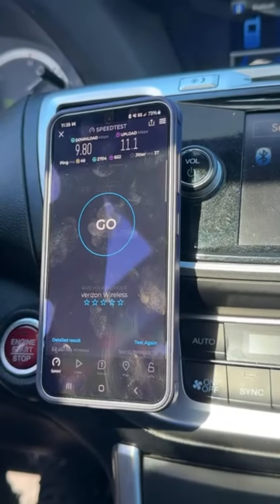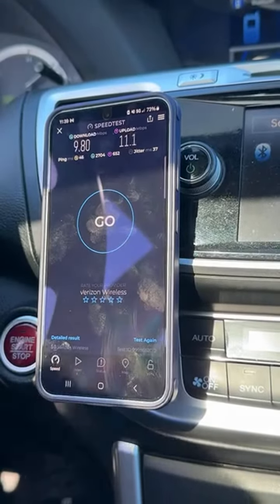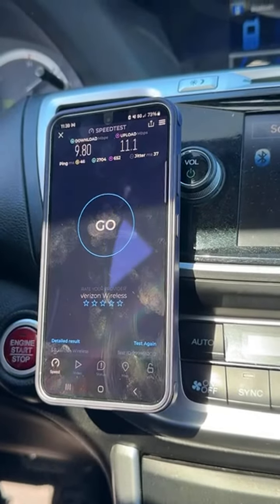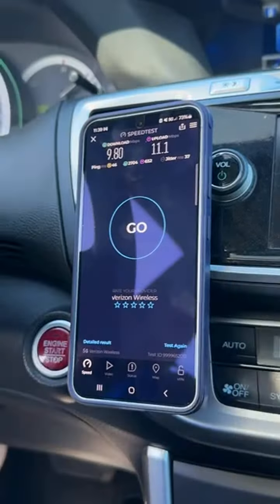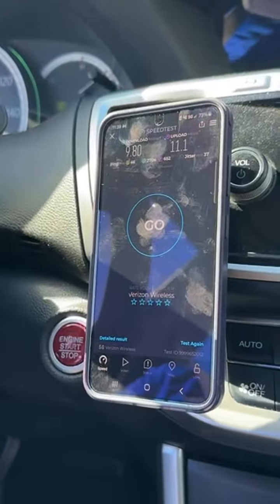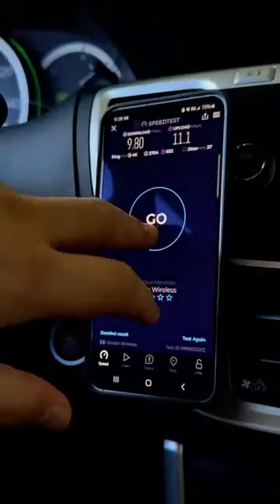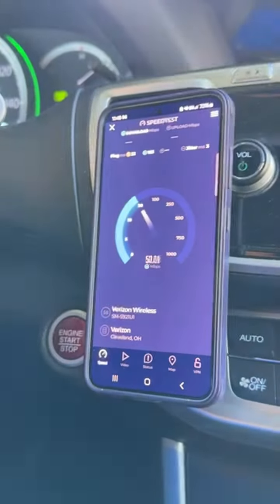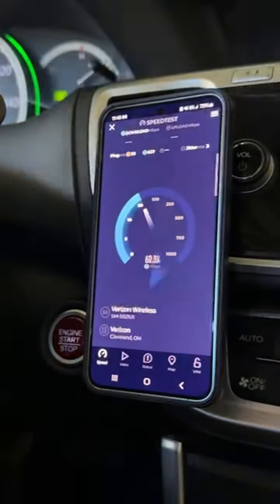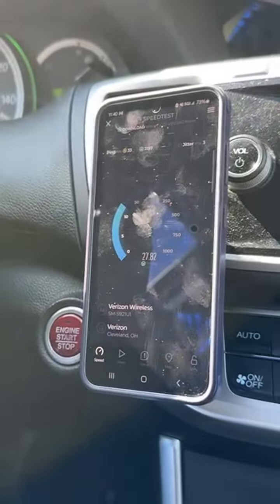.8 down and 11 up. So there's a weak test from Verizon. Oh man. Uplink's still pretty good. Downlink, for downlink that's pretty weak. Actually, you know what we'll do for you guys? I'm going to drive by a small cell for you guys. I jinxed you.